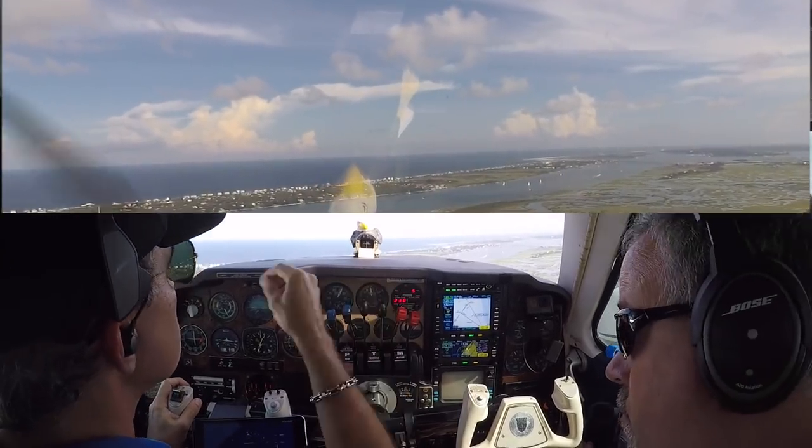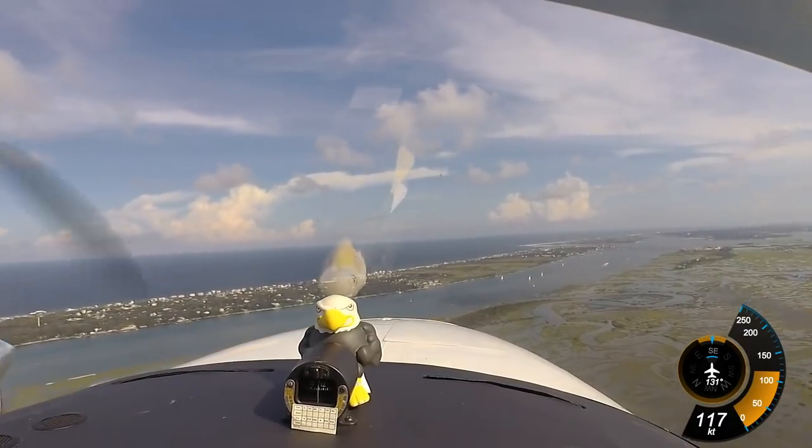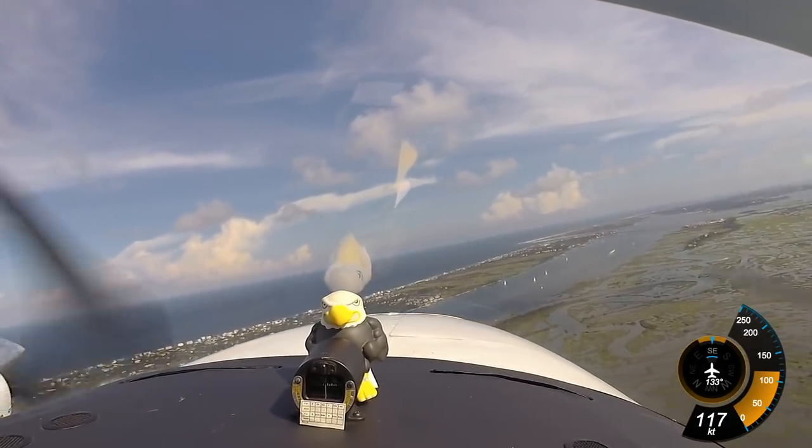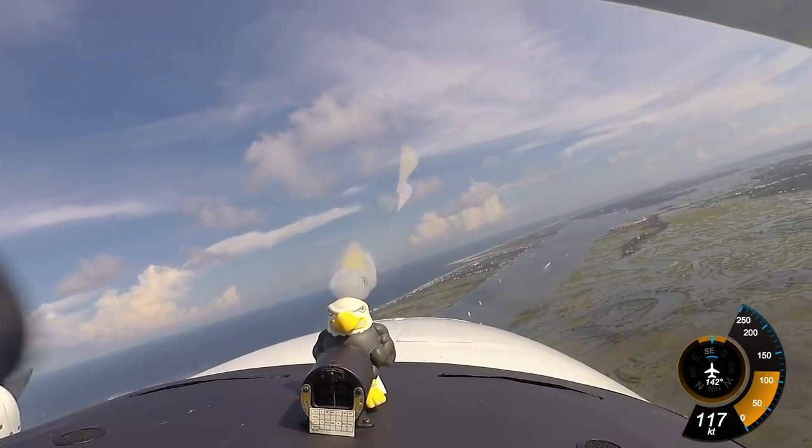San Augustine Tower, you want the straight in to 13 or the overhead? Proceed inbound at or above 1,500, report left break for runway 13. Turning right 270.